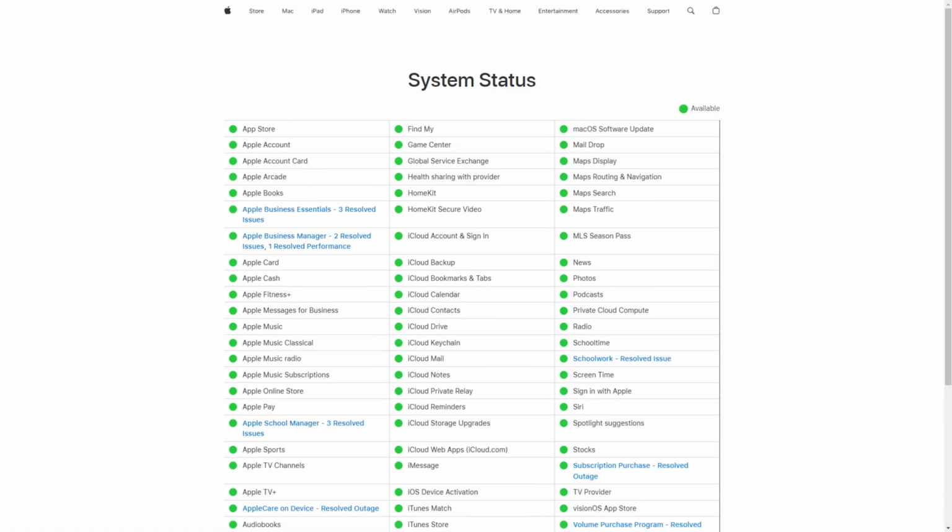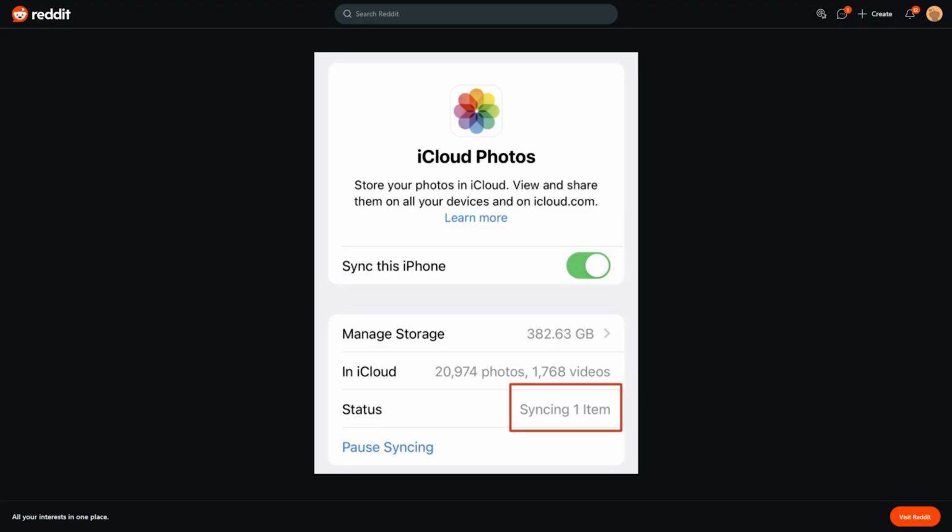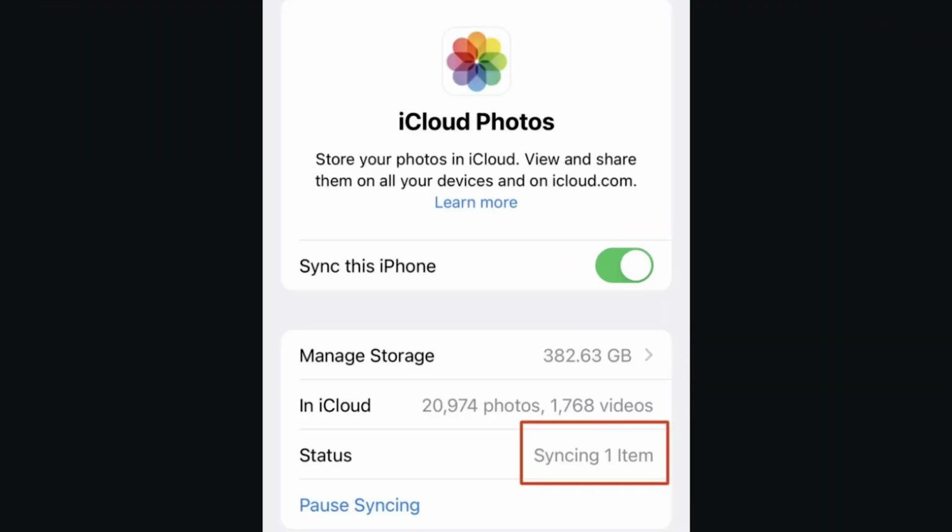Or if your information isn't updating, for example, if you have modified a contact and that contact has not been updated on your other device, then you can also try force syncing between your iOS devices.